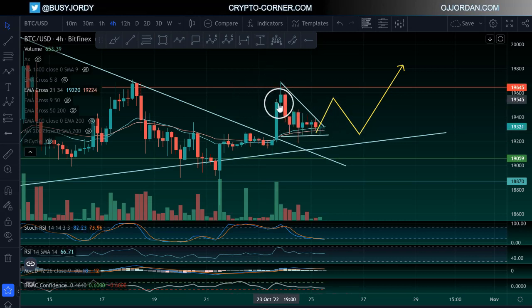This here looks to me like it wasn't just a fake out. Most likely we are going to find the support here and we're going to bounce upwards, confirming this bullish price action for the short term.